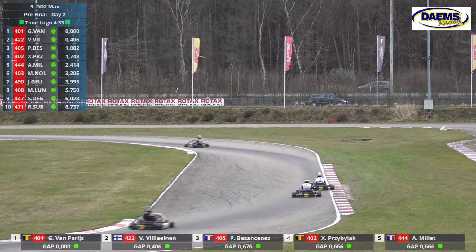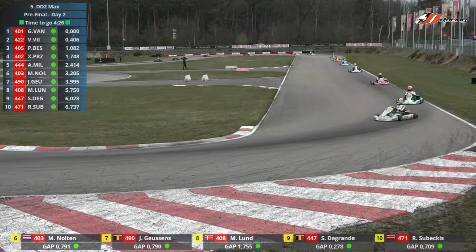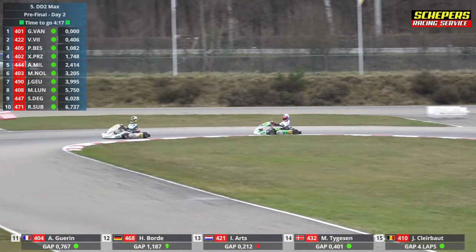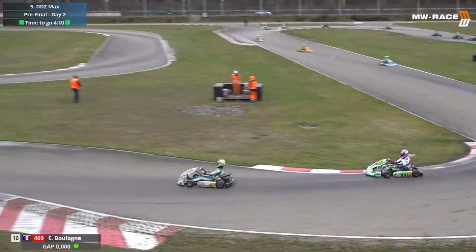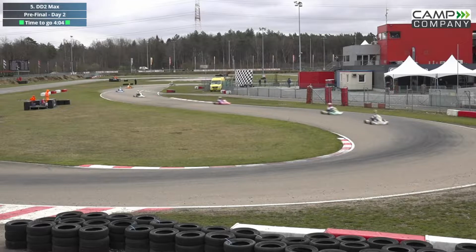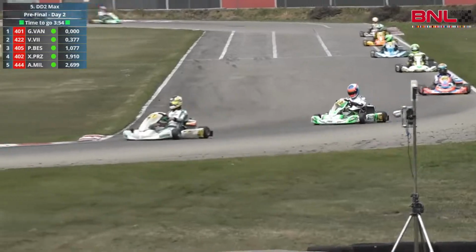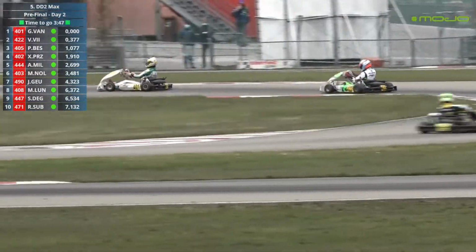Anthony Millet rounds out the top 5 behind Zander Triblack, who is looking a little bit lonesome, as the gaps between him, Paulo Besancenes and Anthony Millet have now extended, as has the gap between Millet and Knowlton. Yannick Gustens in 7th, Matthias Lund, Sebastian de Grand, and Ricards Subekis from Latvia. They round out the top 10 positions. Aymeric Guérin, Hannes Border has moved up the order from 14th to 12th position, having now got past Imke Arts from the Netherlands. And she rounds out the top 13 with Mikkel Tigerson from Denmark in the 4:32. Now completing the top 14, the only 14 drivers out of 16 left in this race.